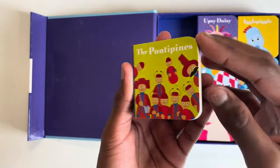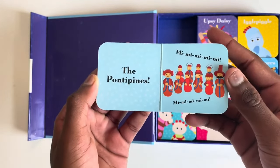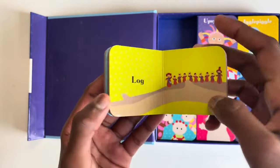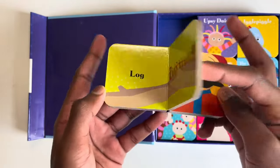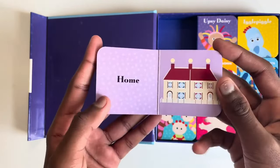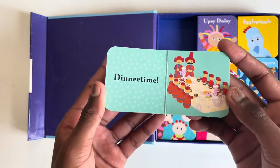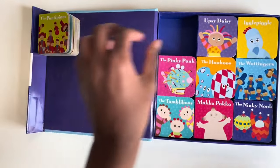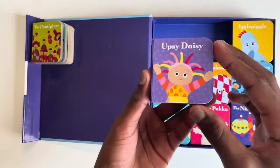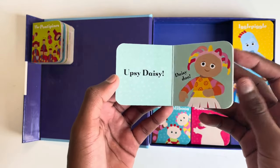The Pontypines. Me, me, me. Log. Mustache. Home. Dinner time. Upsy daisy. Upsy daisy, daisy do.